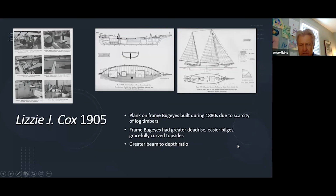So plank on frame bugeyes were built during the, as I mentioned, I got ahead of myself again, scarcity of log timbers. They had greater dead rise, easier bilges, gracefully curved topsides. So these were not hard chine. You see the midship section, these were round bottom boats, bugeyes, a little bit more graceful, a little bit deeper, greater beam to depth ratio, so they could hold a little bit more cargo. But again, they were problematic with the covering boards you can see up here around the main hatch to protect the planking and framing from getting cut up by the oysters, okay? So this is basically making the transition from log. They still wanted the bugeyes, but they had to use lumber instead of logs for it.